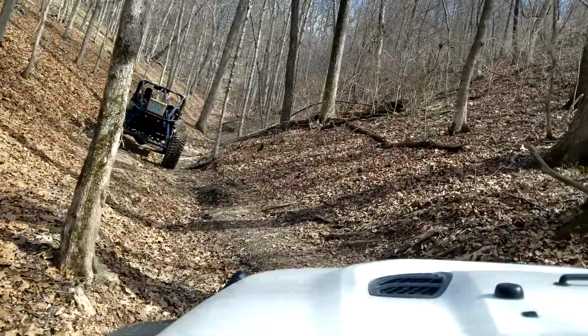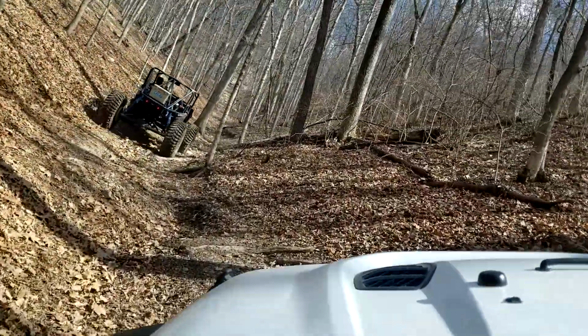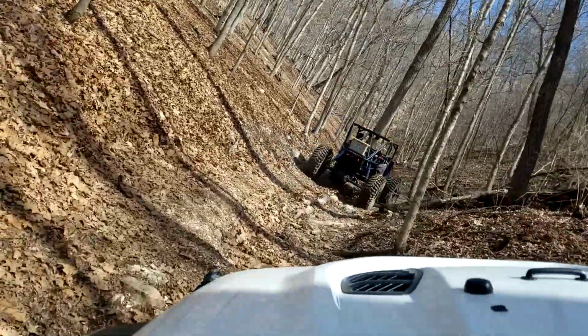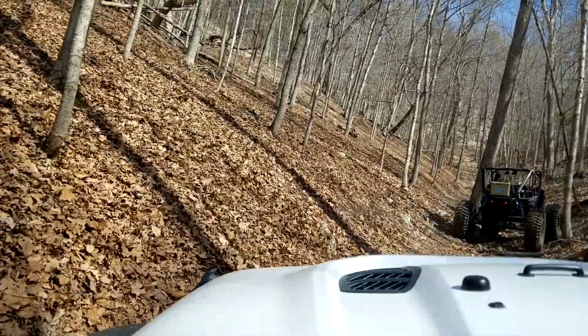When I was backing down, I hit a tree. Not fun. So this time I tried the other bypass, which is easier but still challenging in itself. But this time I was successful. Yay me.